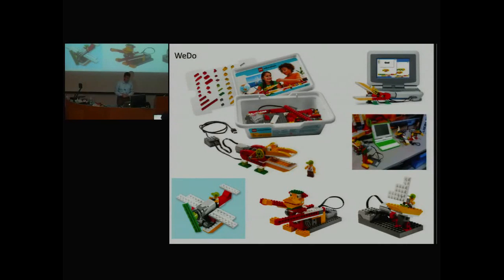I don't know what concept they're teaching there. But you can see there's also some other animals and machinery, these types of activities that they developed that are shipped with the product.